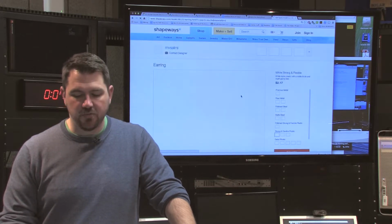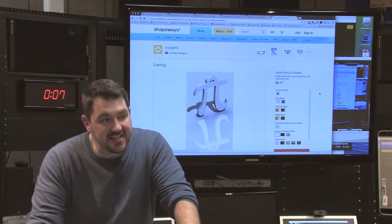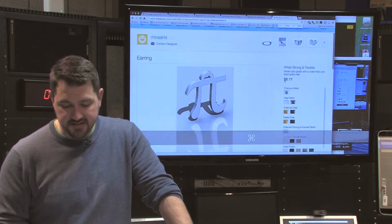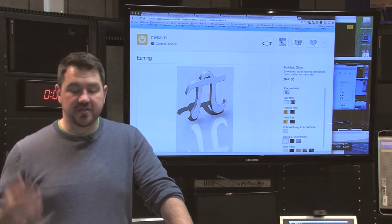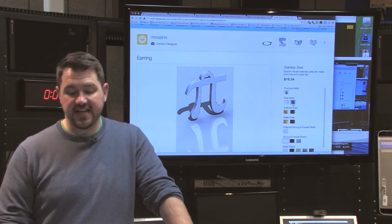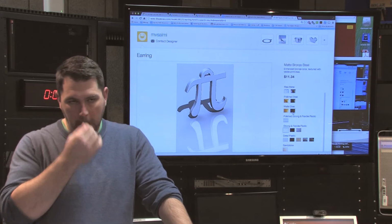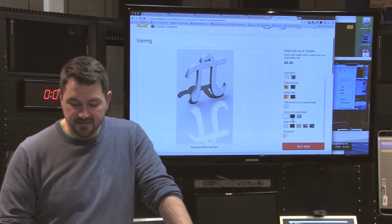What you're essentially purchasing is the STL, the 3D model, from whoever created it, and you're just choosing your metal. So these are pie earrings. With precious metal, polished silver, it's $44 for the earrings. Raw silver or stainless steel is $10. But this design, I mean, it's pie, but this design is copyrighted and belongs to MV Salmi. But I could make it myself.